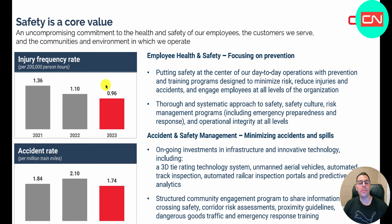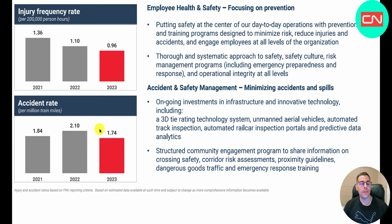They're safer than ever before. Injury per 200,000 hours is below 1. I think that's the first time ever they're below 1. Accident rate is also down, 1.7 per million train miles.